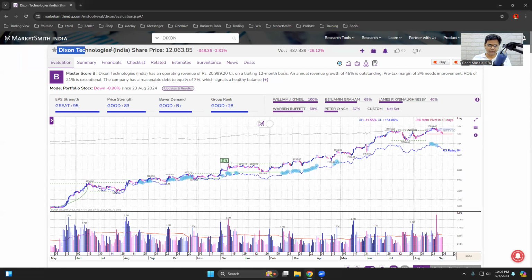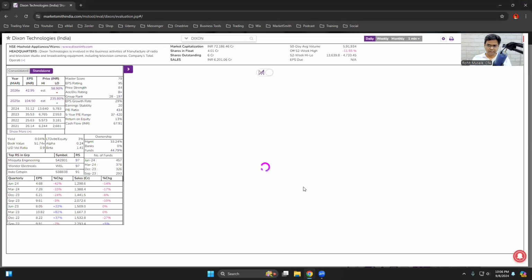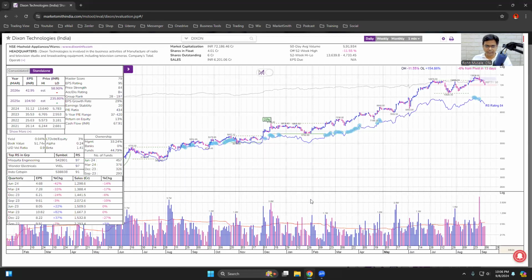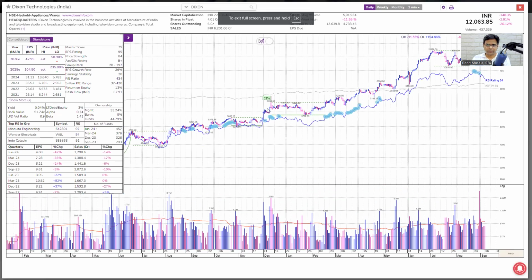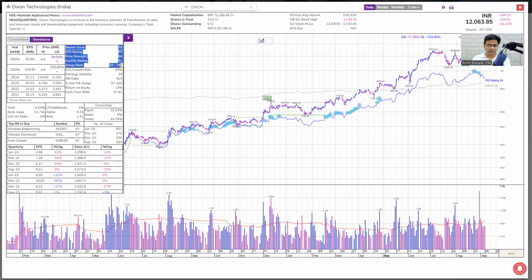So this is Dixon Technology. I'm just taking a random example. I click here. So this detailed information window opens up. I will expand this. Okay. I want you to focus on these 5 factors because this is key. Now, these are proprietary ratings by MarketSmith. However, if you understand the concept behind this, you really don't need MarketSmith to come up with these ratings. You can come up with these ratings on your own. But let me explain what they mean by this.